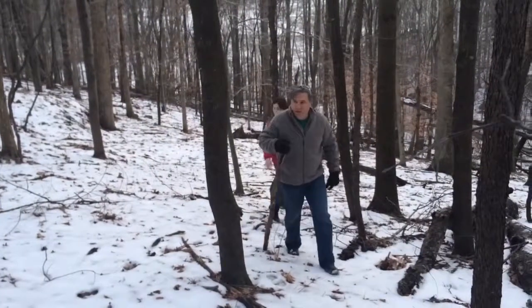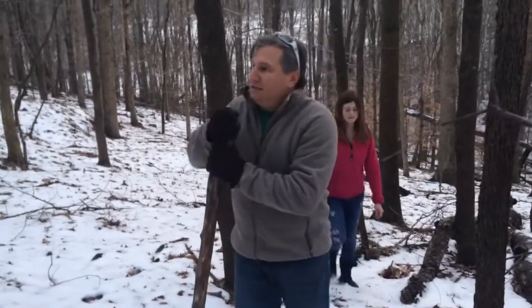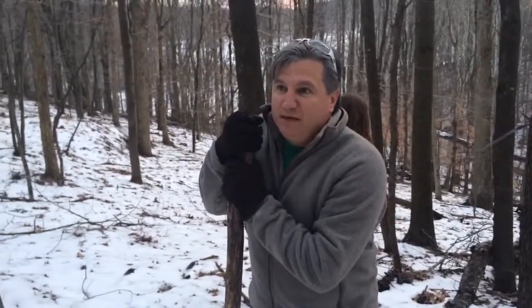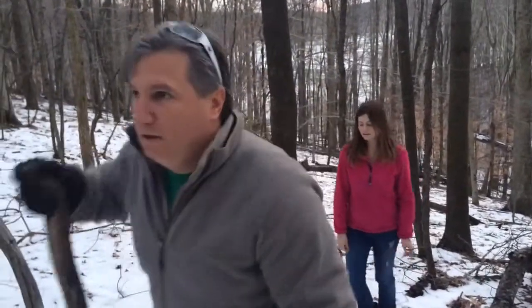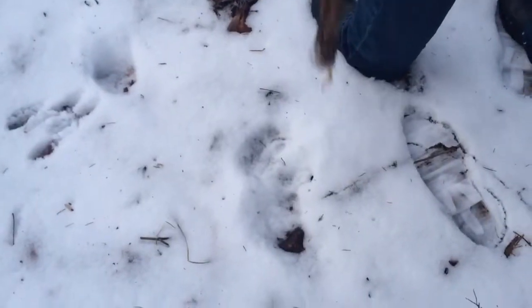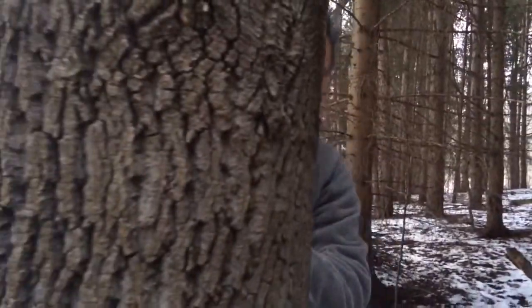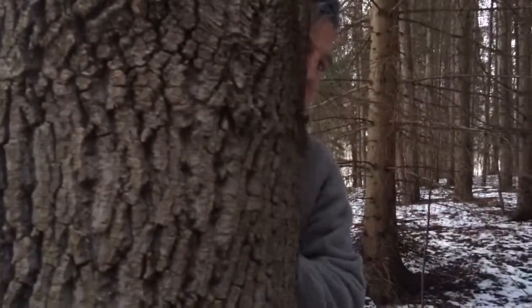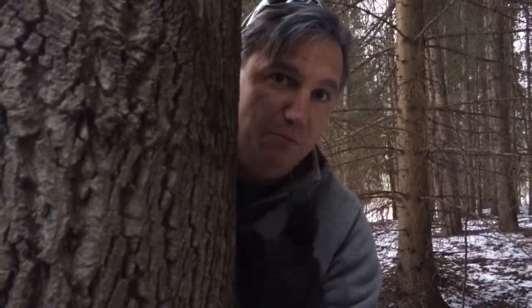What we are finding as we get closer to the lair of the beast is that the terrain is getting more difficult to traverse. All that means is this is a better hiding spot for him. Come on, let's go. The bigger trees, and all they will do is just peek around at people. The bigger the tree, the more chance you're gonna find a Squatch behind one.